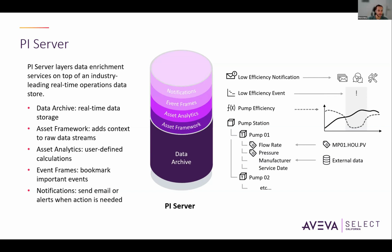And then last but not least, we have a notification engine as well. So you can deliver all the necessary information via email to whoever needs to see it. So if a specific event is triggered, you can specify to send an email notification for that event. And what that'll do is it will send an email to whoever needs to monitor that event with all the associated data in that email.